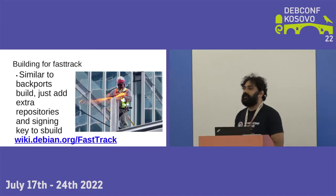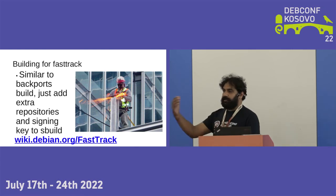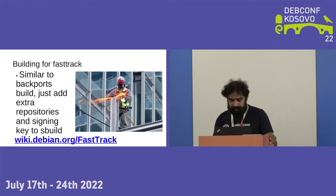And building for Fast Track is similar to how you build a backports package. You would just add an additional repo for Fast Track and then the key. And you can see all the build instructions on the Fast Track wiki page.